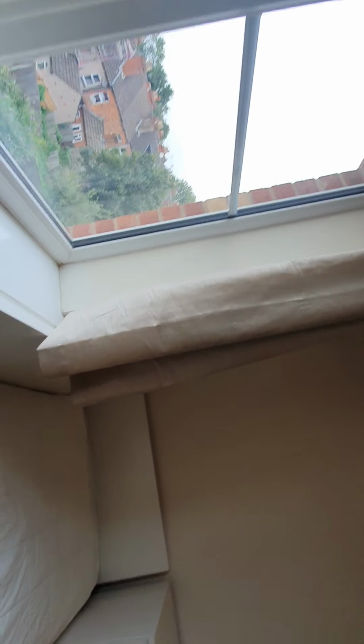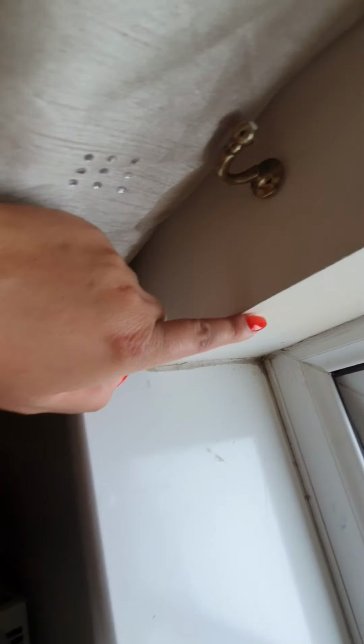So again, I'm just going to open this window as well, just to let some nice fresh air in. And then just going back to the windowsill, you can see it is marked. And this is loose. And you can see the two different colours of the paint. Okay. I'm going to head into the storage unit.